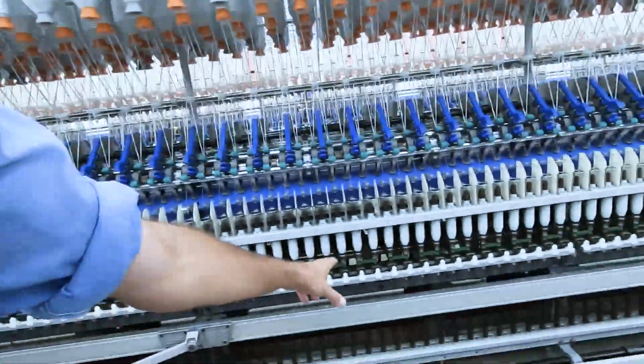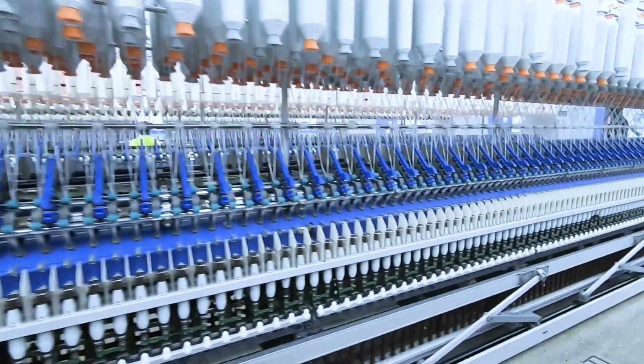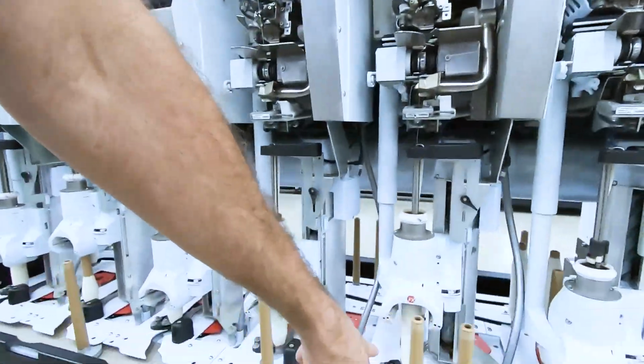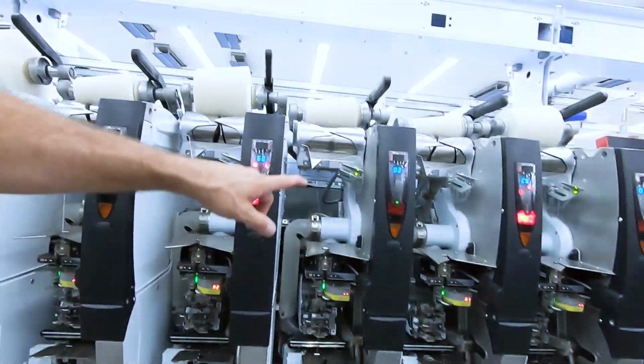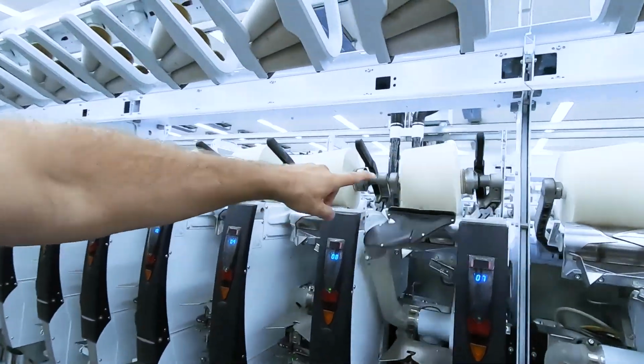And so now what they do is you want to convert these small bobbins. You want to merge them together and make bigger cones. So they take these bobbins and you wind these onto cones and make these cones a lot bigger. So you'll see these bobbins of ring spun yarn are winding onto larger cones. And these cones are almost the finished product.